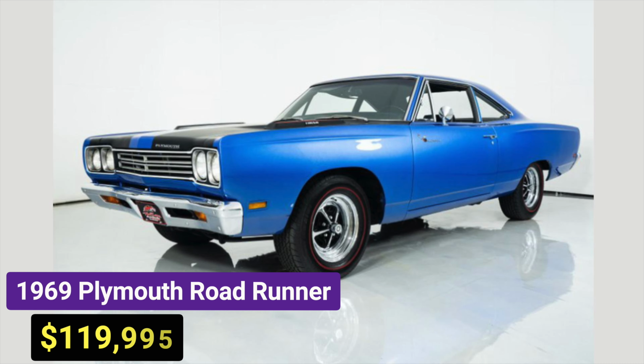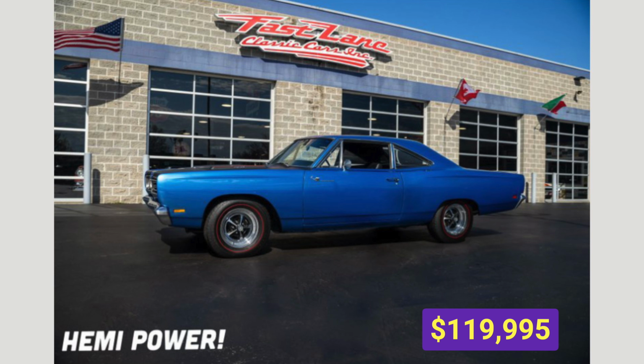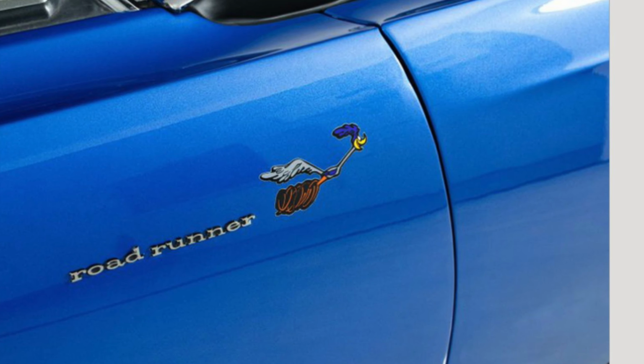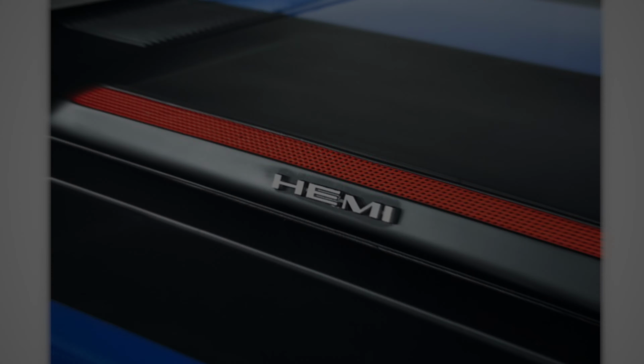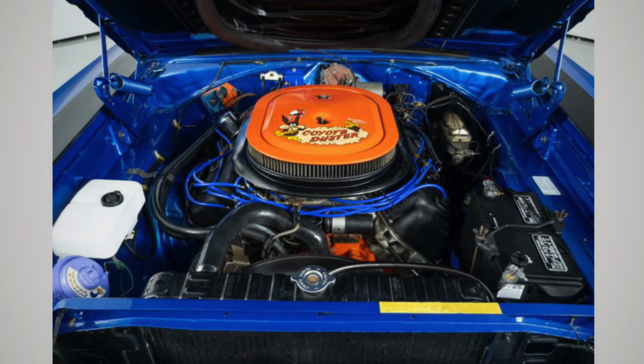The next Hemi car is a 1969 Plymouth Roadrunner, listed for $119,995. It is located at Fast Lane Classic Cars in St. Charles, Missouri. The Roadrunner is an original Hemi car with a replacement block.